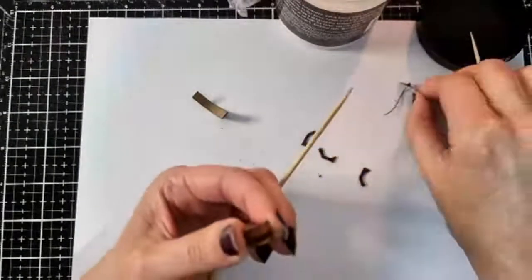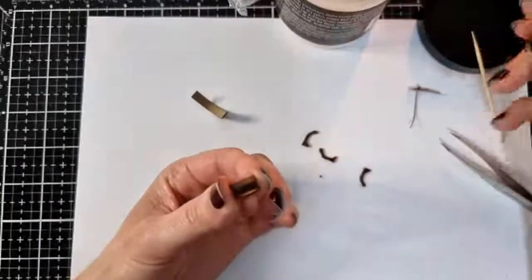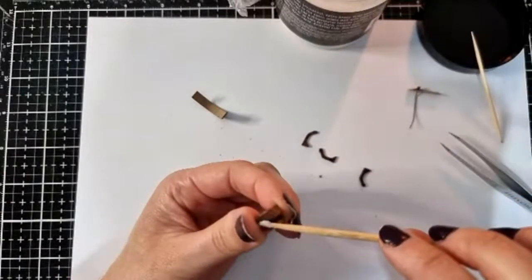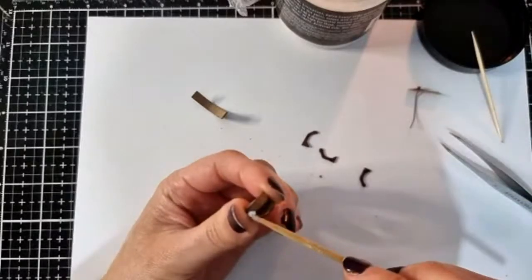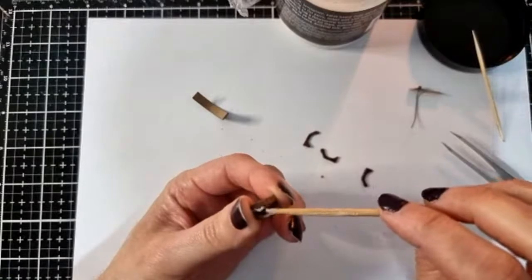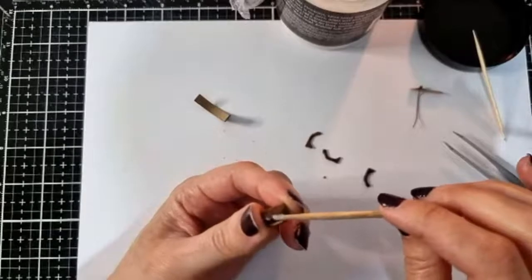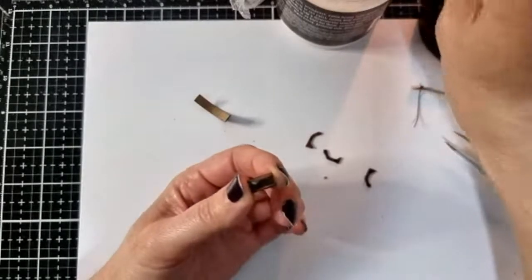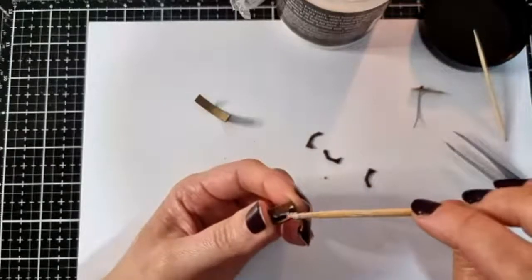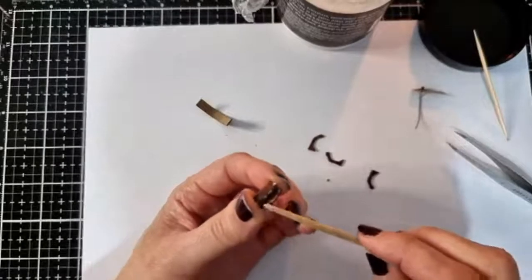Once the glue is set, then I don't need to worry about it falling off because that would be strong enough. And yeah, we'll just have a little knob there. Okay, so I'm just going to take a bit of a risk here and, even though it's not really set, just add the glue and try to get it to work for us.